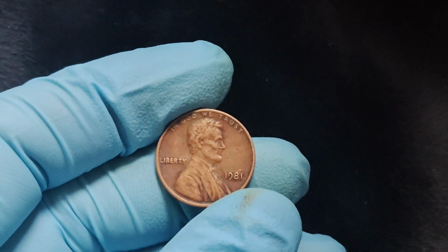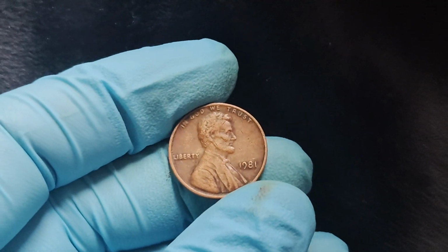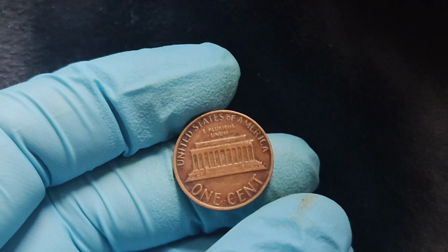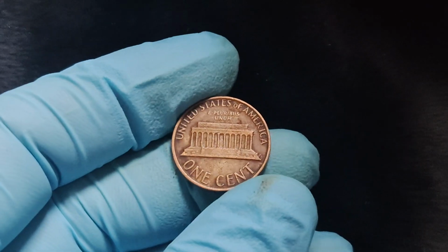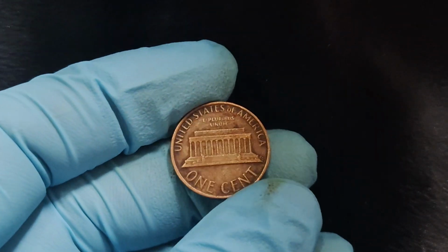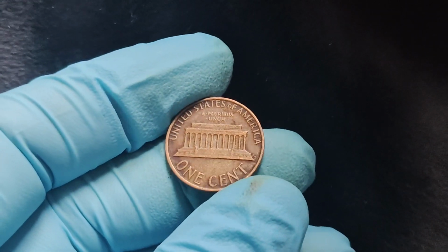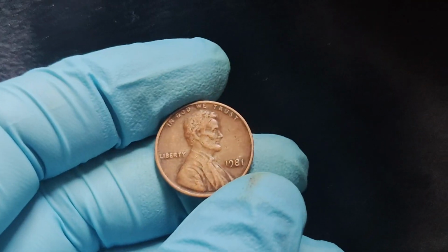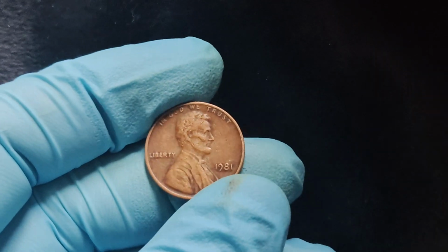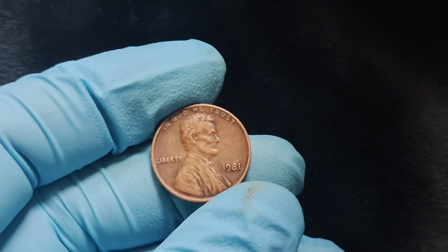Okay, first off, let's break this down. In 1981, the U.S. Mint was cranking out pennies like crazy. Most of these were produced in Philadelphia, Denver, or San Francisco, and they got their little mint marks, P, D, or S. But here's where it gets spicy. Some Philadelphia pennies didn't get a mint mark. Now, that wasn't unusual for the time because Philly coins often skipped the mint mark. So, what's so special about this particular penny?